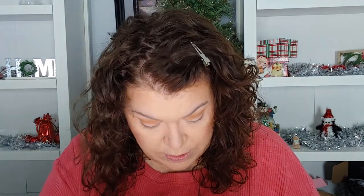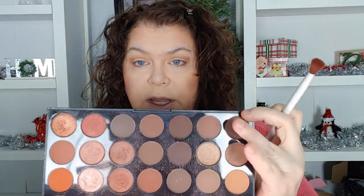Okay. So now I'm going to go into this cool brown right here and kind of darken that up a little bit.